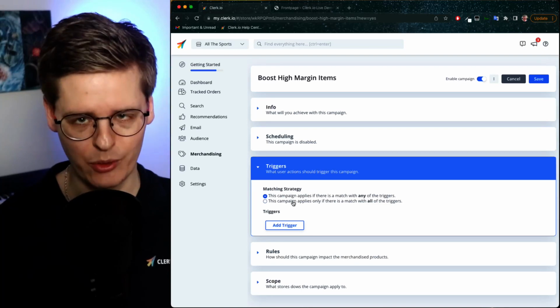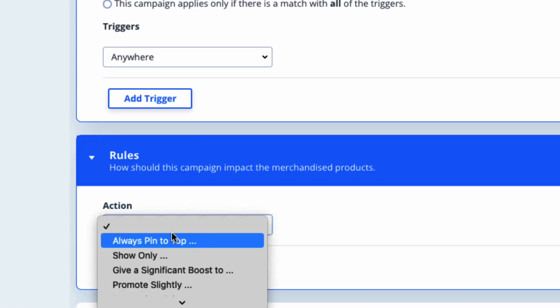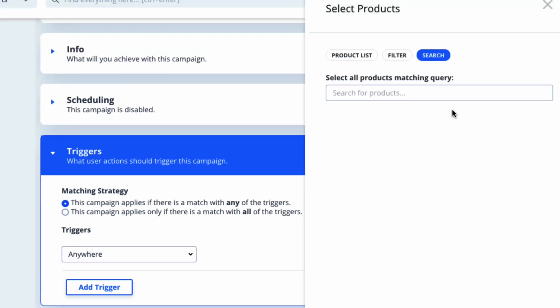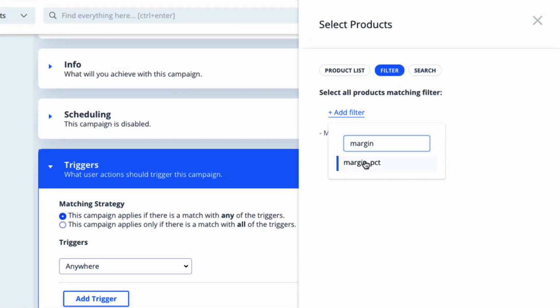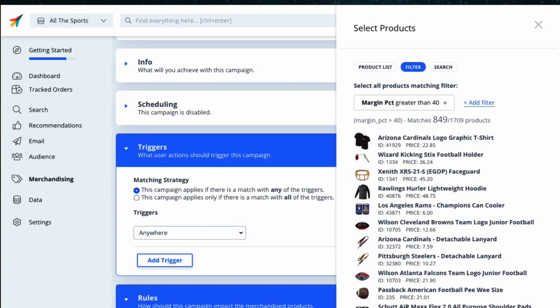Then choose the Anywhere trigger to have it apply across your search, recommendations, and emails. Finally, set up a rule that gives a significant boost to any product with a margin over, say, 40%. These products will now be presented much more often everywhere.